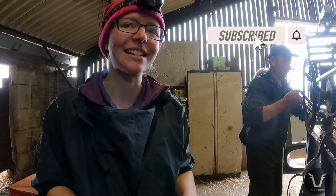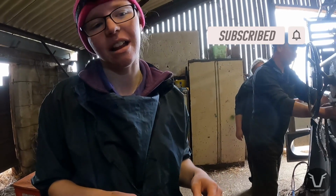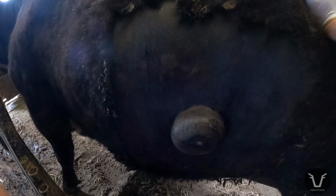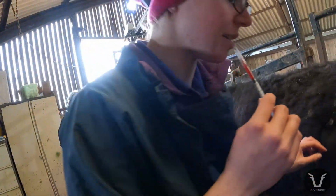The plan is to remove it under local and a bit of sedation. Taking a decent margin and elliptical incision and hopefully it comes out okay. So we're gonna wop that off basically, down here, and then sew it back together. Stitch it back together. I'm gonna dump some sedation in his tail, I think.